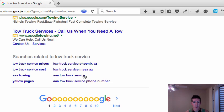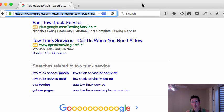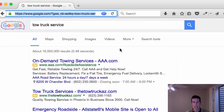Tow truck service. So they're looking for the cities around me. That's obvious, and that's the basics. You could go to Yahoo and Bing and repeat that process. You could run an AdWords coupon and let it run for a week, and then sign into AdWords and see which keywords brought up the most impressions. That's also how I dig up more keywords.